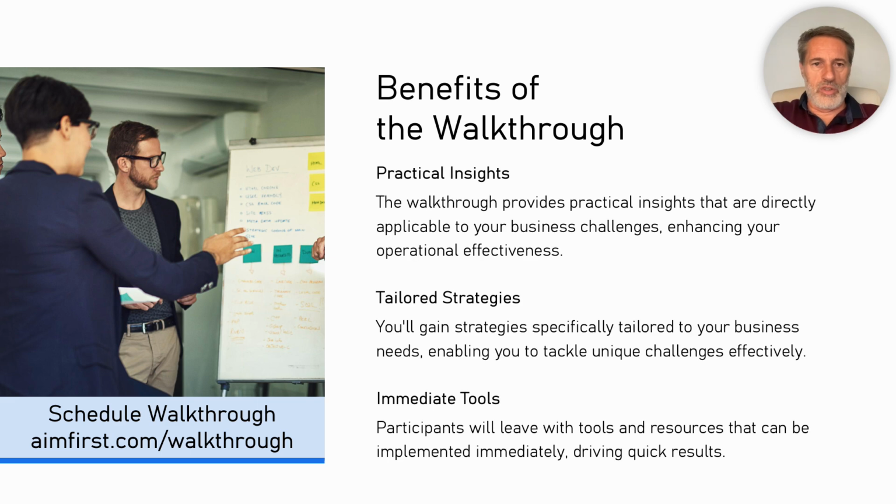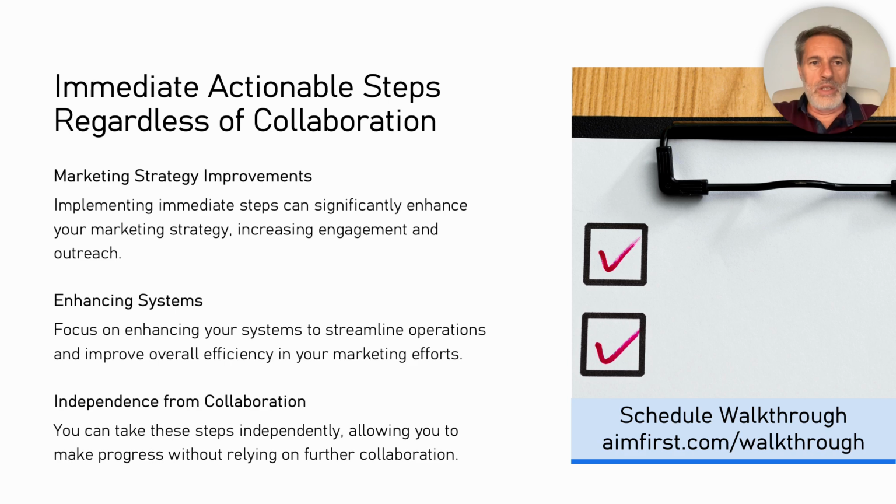The benefit of this walkthrough is that it's practical, because we look at your unique practical situation. It's not a one-fits-all approach. It's a one-on-one consultation, and you will receive a tailored strategy in the call immediately. We give you some things you can already focus on. That means it gives you actionable steps regardless of whether we collaborate or not. That's then up to you, if you like that we help you or not.